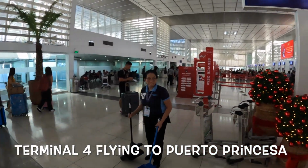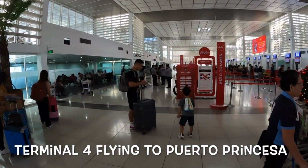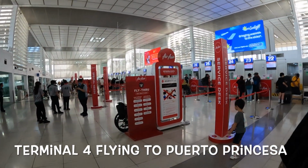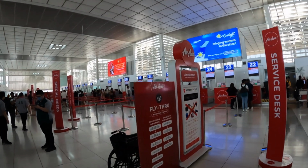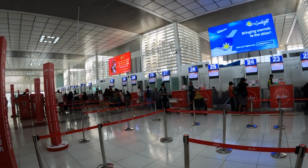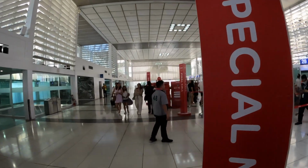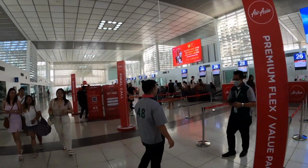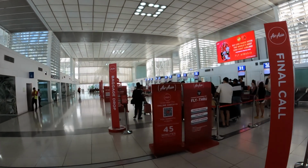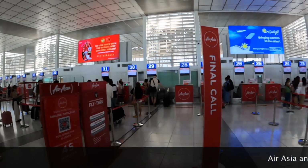And now we are in Terminal 2, and that is our Asia hub where they fly from. And we're gonna fly with AirAsia today to Puerto Princesa. And here is Terminal 2. It's a small terminal. They have 41 check-in gates.